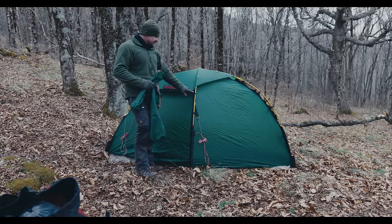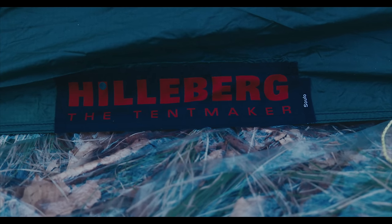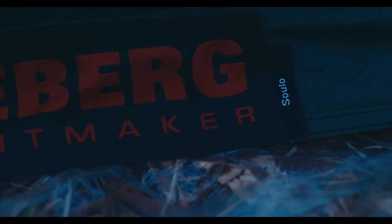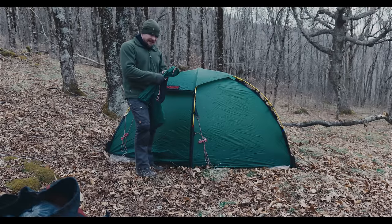Alright folks, I got the tent set up. That took a few minutes. This is a very easy Hilleberg tent to set up. Four season, this thing is ready for some snowfall. All I have to do now is finish staking it out.